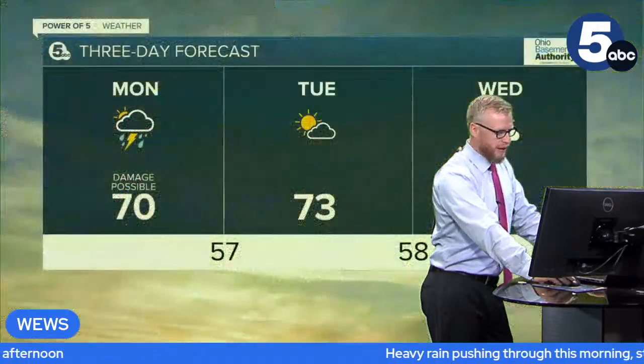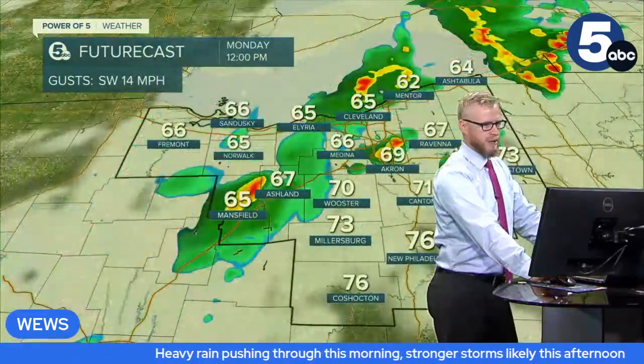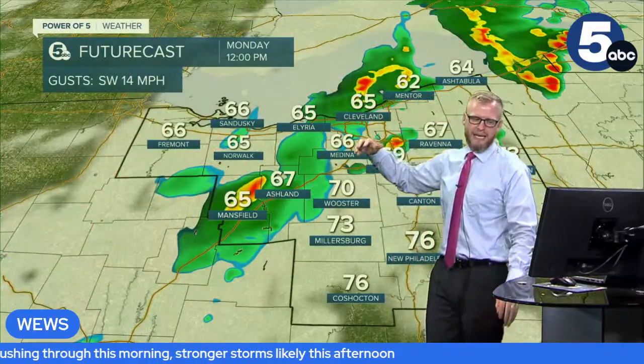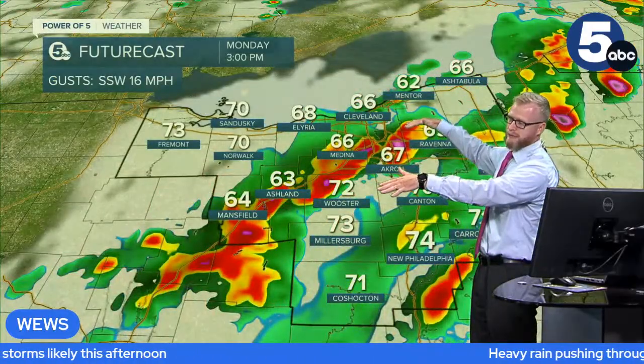And I can show you that with our Futurecast. The models are agreeing with what's going on. There's your little break after this main batch pulls out of here, maybe a couple downpours. Let's get into the afternoon. Watch it develop along that boundary between the warmer and cooler air.